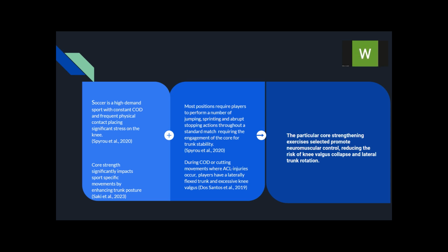Soccer is an extremely high-demand sport that requires constant change of direction and frequent physical contact. These activities place significant stress on the knees. Players are constantly jumping, sprinting, and abruptly stopping throughout a standard match, which necessitates the engagement of the core muscles to maintain trunk stability. Core strength then plays a crucial role in sport-specific movements by enhancing trunk posture. During these high-intensity actions, core strength ensures that players can maintain a stable and controlled posture, which is essential for optimal performance and injury prevention.